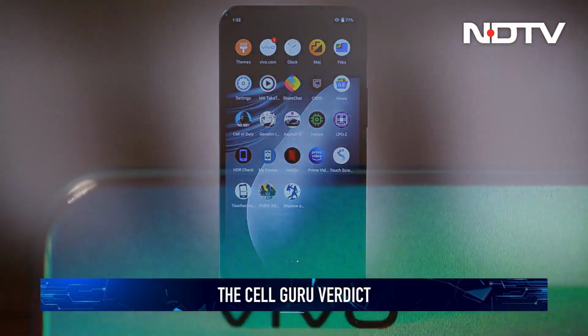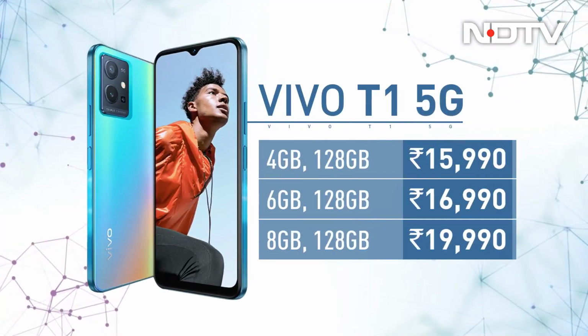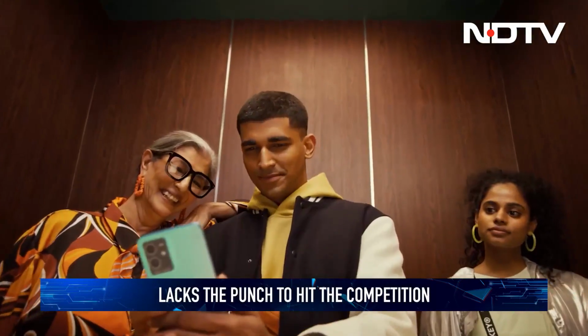Under 20k is a highly competitive segment in the smartphone market, and while the Vivo T1 5G isn't a bad showing from the brand, it feels lackluster on key metrics like all-out performance and imaging capabilities.